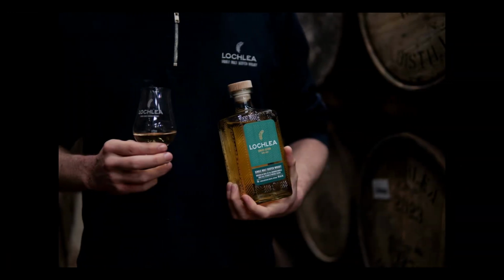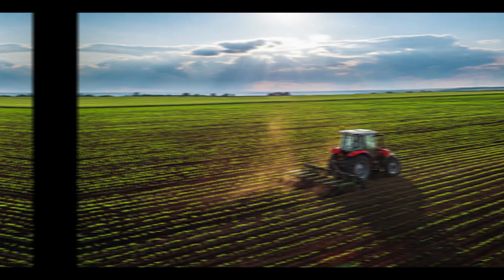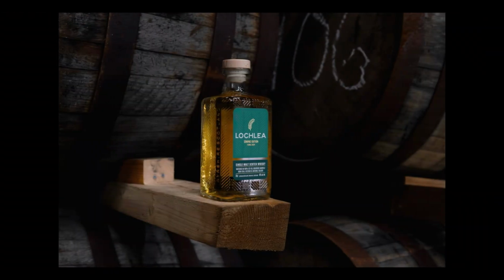Lochlea Sowing Edition is the first of 4 seasonal bottlings that represent the progress of a farming year. Along with sowing in spring, we can experience harvest in summer, fallow in autumn and ploughing in winter. And it has been announced that the third crop is the final year for what was an annual series. To evoke the fresh springtime feel as fields are planted, maturation takes place solely in first fill ex-bourbon barrels, and in comparison to the second crop, the third crop has about 9 months extra time spent in cask, with 8,500 bottles being released at an ABV of 46% and no colouring added or chill filtration taking place.